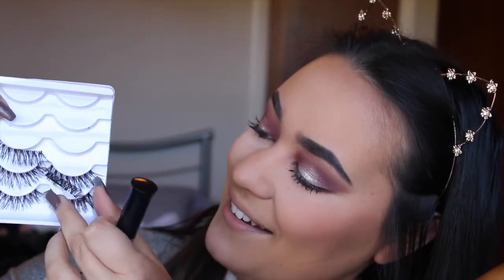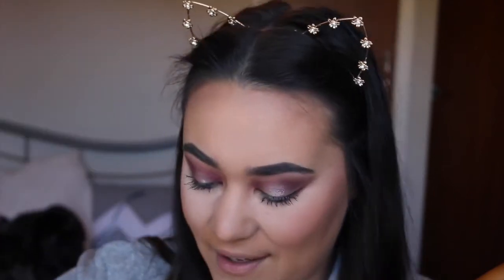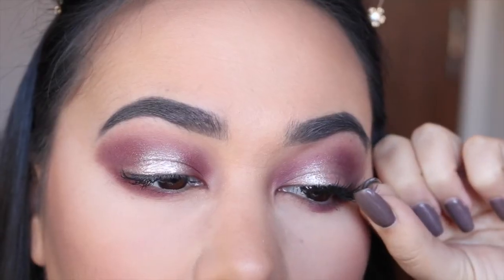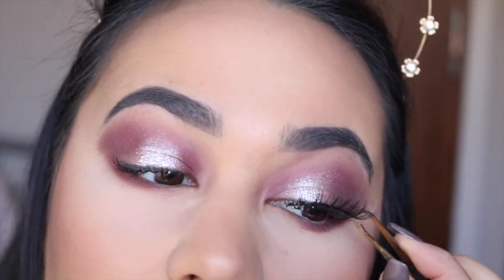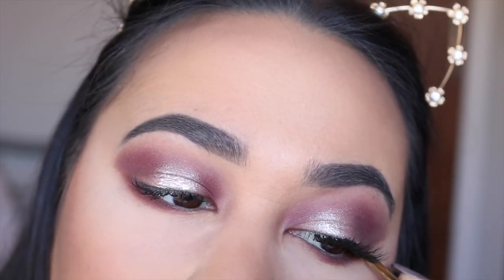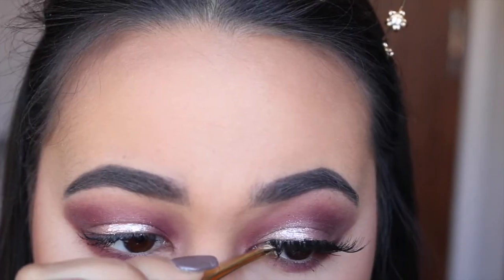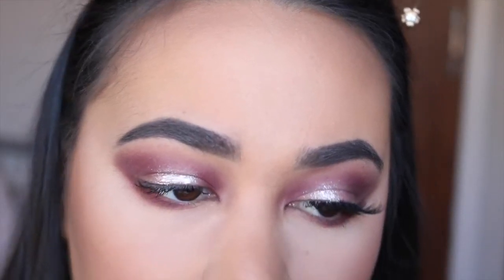Definitely not falling down. No. So pretty though. I really love these. So I'm going to put them on. They do need to be cut. Best friends when applying lashes. And then rearrange them with my tweezers. There we go. So that's one on.